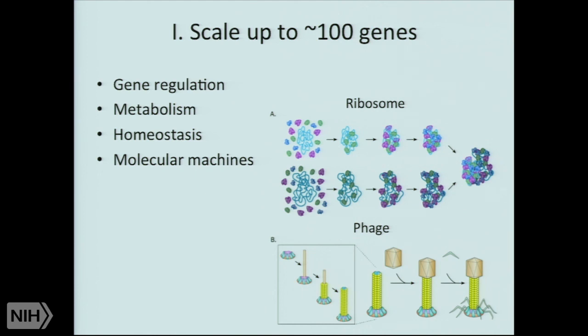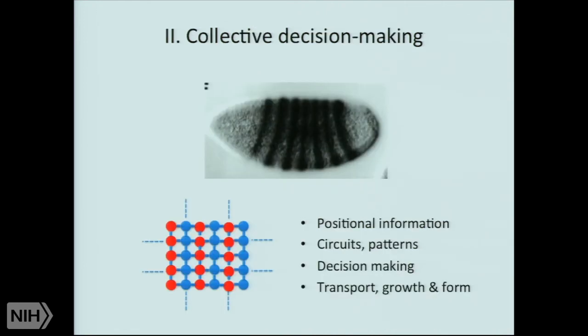I've told you about our effort towards the phage, but one can think about synthesizing ribosomes and other molecular machines. Just reconstitute one after the other all the important components in a cell. Regulation, metabolism, assembly. Another direction, to go into a multicellular system, would be, as I alluded to, looking at a morphogenetic scenario in which we now have connected cells which communicate. They are triggered by morphogen.